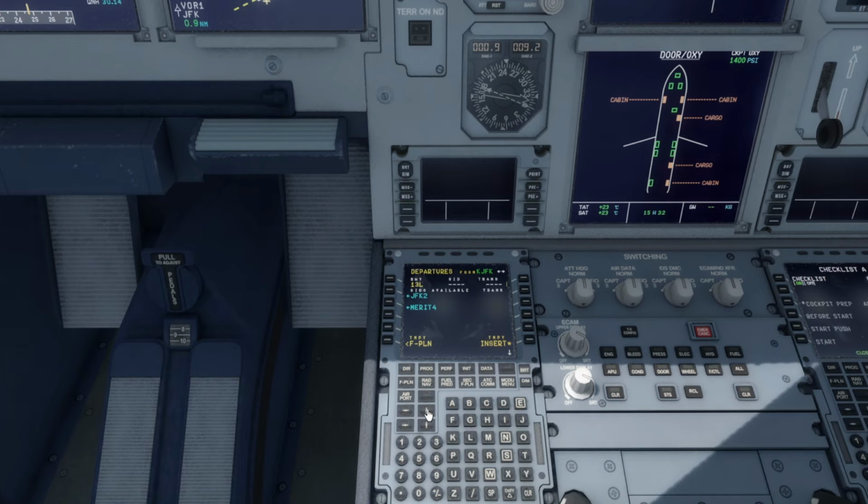American 1443, proceed direct ASSAULT. Direct ASSAULT, American 1443.